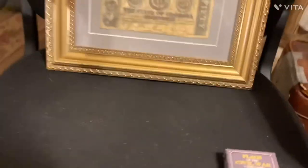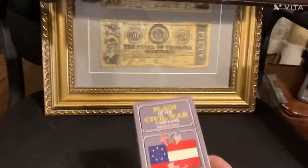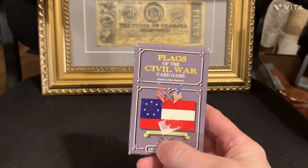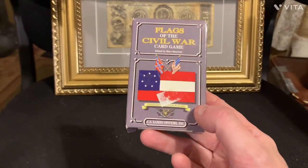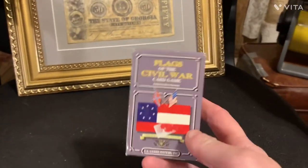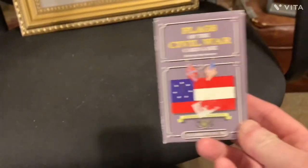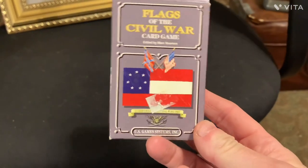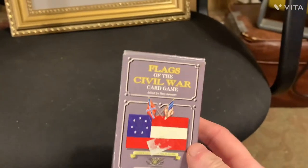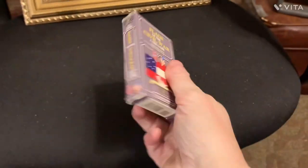And also, for the antique finds, I got these cards, flags of the Civil War card game. They're not old or anything, but they were $5. I got them for $5, and I looked online. I thought they were a little bit high for cards, but online they're like $11, so I got a good deal there.